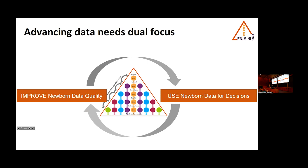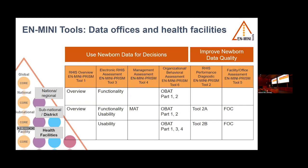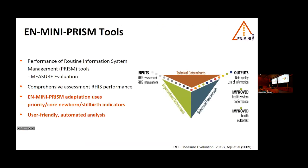The rest of the tools are really built around this virtuous, vicious cycle of data use and data quality. They function at the health facility level and also at the subnational and national levels, and different tools are relevant for different levels. They're essentially an adaptation of the PRISM series, PRISM being Performance of Routine Information System Management, designed by MEASURE Evaluation about a decade ago, which comprehensively assesses the RHIS. We've adapted them for the priority core newborn and stillbirth indicators. And we've also tried to make them as automated as we can, just to make it as easy as possible for national uptake.